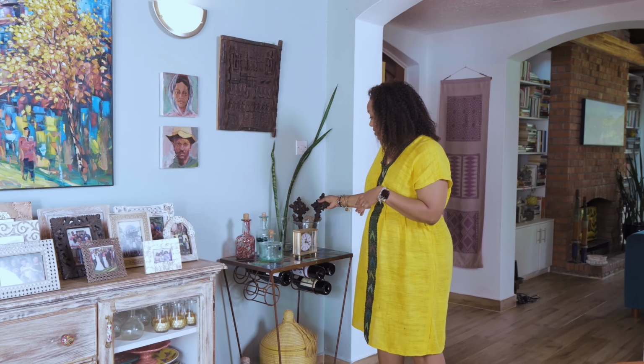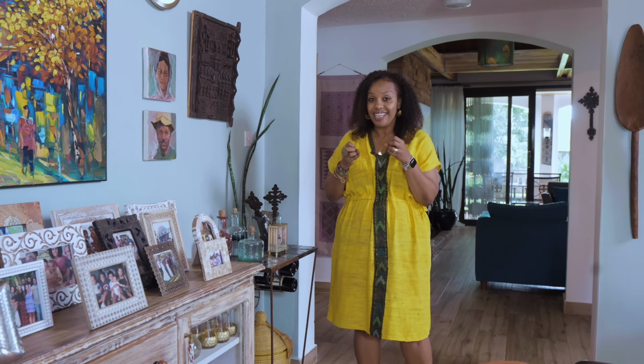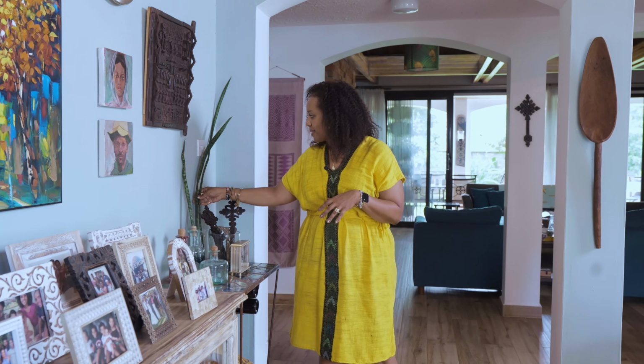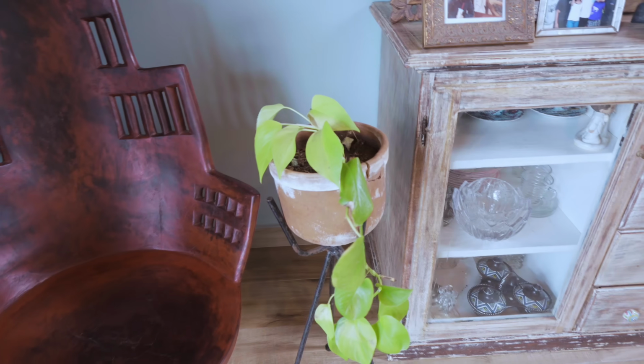These are Ethiopian Coptic crosses, just continuing that tradition. And in my home, I think almost every room has a plant in it. I believe in green, bringing life and vitality to spaces. And so I'm always propagating something. This is a snake plant that's being propagated currently. But I love adding green to most rooms in my home.